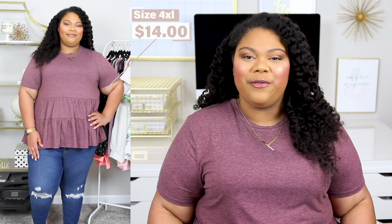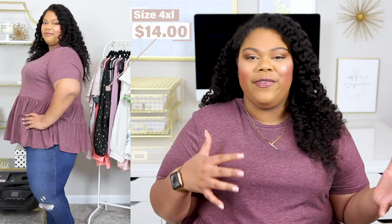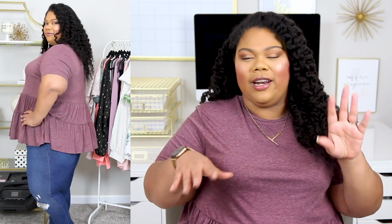The next piece that I have to share with you guys is this tiered top, and I'm wearing it in a size 4XL, and it was $14. I love a classic tier top. I have a few favorites from a few different retailers, and I just love the look of them because they're flowy, they have some movement to them, and they're very flattering. When you get to this top layer of the tier, it adds a little bit of shape at your waist and then flows out, which is super flattering. It's very similar to a peplum detail, but not as aggressive, if that makes sense, because a peplum just comes out, and this flows out. Same concept, but different. I love the way that it looks, and it's really flattering.